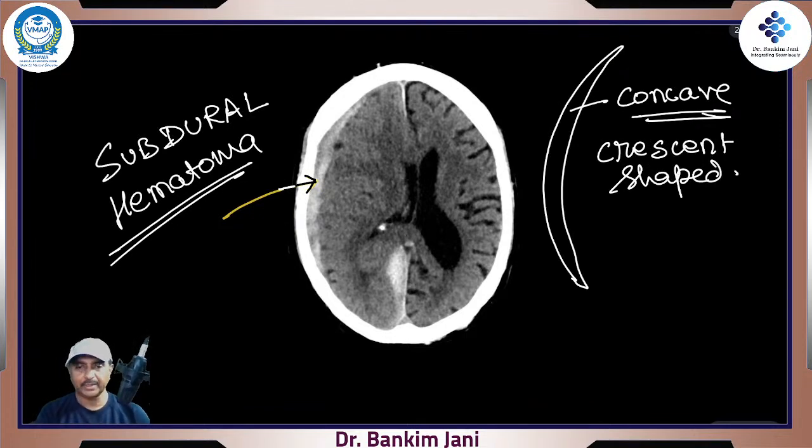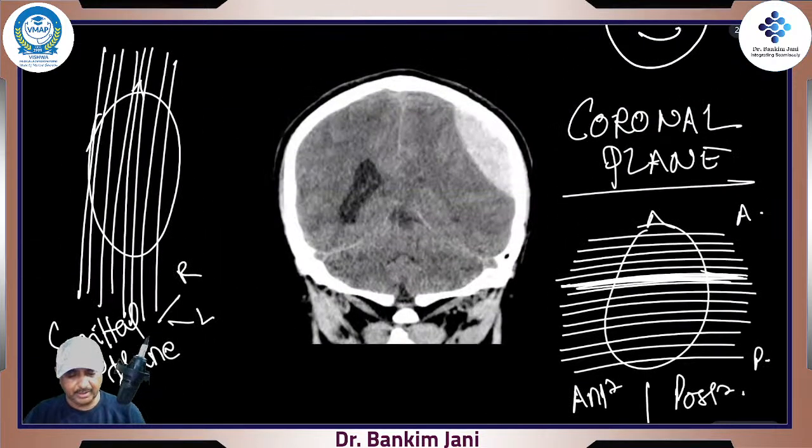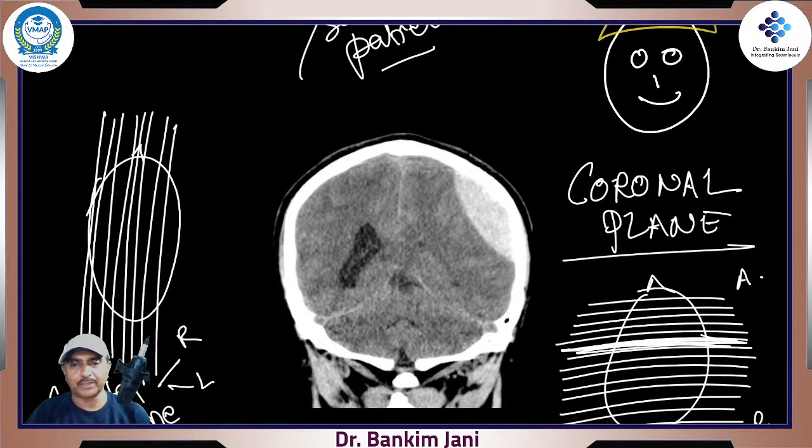Hyperdense area, right? Classical. So this is subdural. When you look at this pattern, this is how it looks. So this is subdural hematoma. Now under any circumstances, you will never be confusing between subdural hematoma and the epidural hematoma.